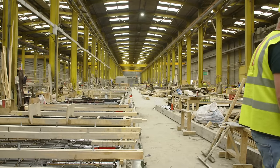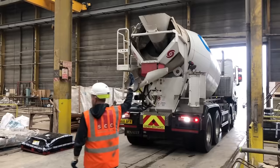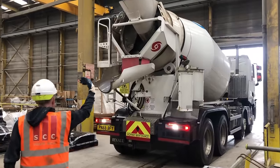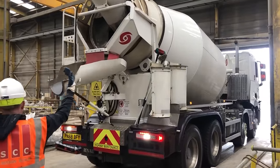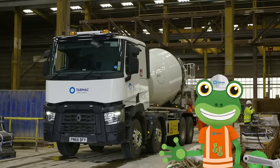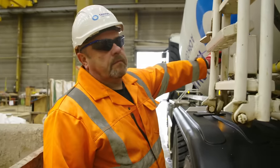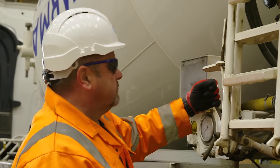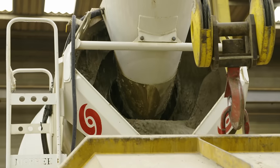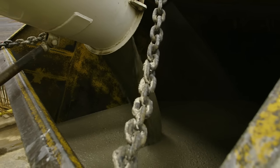At this huge factory, they make massive buildings out of concrete. So they need lots and lots of concrete mixers visiting all the time. Inside the drum, there's blades that mix the concrete as it turns. To empty the load, Danny makes the drum spin the opposite way, which pushes the concrete mix out.